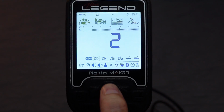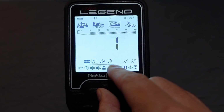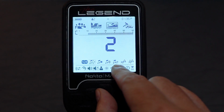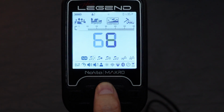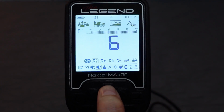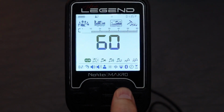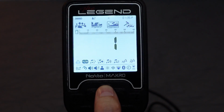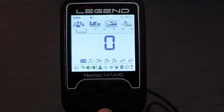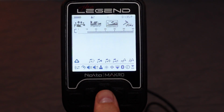So I can go 1 tone, 2 tone, 4 tone, 6 tone, 60 tone. And we notice if I'm in 1 tone right here, my tone break option disappears. That's what that left right arrow stands for, tone break. 1 tone, 2 tone, 4 tone, 6 tone, 60 tone. Okay, and in gold mode it is only 1 tone only. So that is tones. We go over to tone volume, and here let's go back here, and we are going to run it in 6 tones so I can show you tone breaks and stuff like that. So we'll go 6 tones.